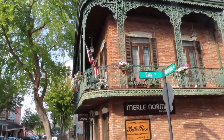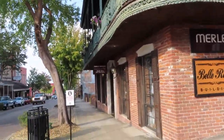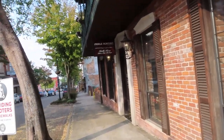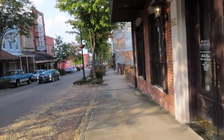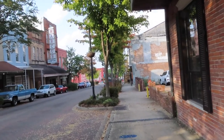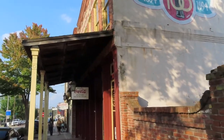It has a New Orleans feel to it, except it doesn't smell and it's cleaner. There's no barf smell anywhere. This is nice. No barf, no... Oh yeah, the urine smell too. So we think about New Orleans. Nolens. The Coca-Cola Museum.